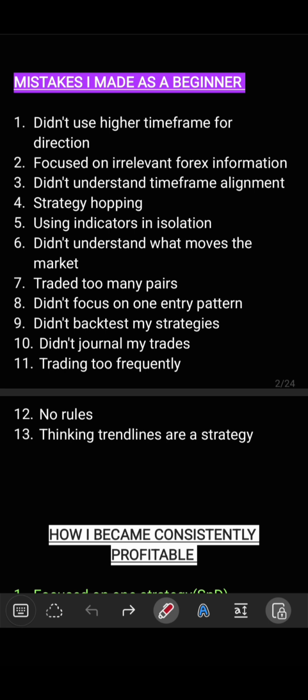Number three, I did not understand time frame alignment, right? Time frame alignment is basically understanding that you need a high time frame and an entry time frame. You cannot analyze and enter on one single time frame. So you need time frame alignment.